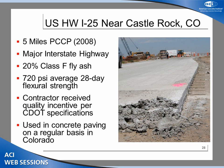All the contractors in Colorado have used Portland limestone cements. Again, this had an excellent flexural strength. This was 2 phases of this project, in 2008 and the second phase in 2009. And again, this contractor also received their incentive award per CDOT specifications.